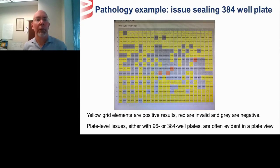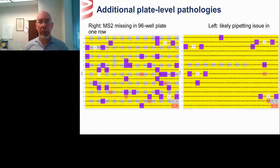All right, another few pathologies that are easy to spot at this level. You can see the right-hand graph. Now I've shifted the key. In this case, now purple is positive, yellow is negative, and gray are invalid. And you see this clear checkerboard pattern in the right-hand panel of gray wells. And that was an indication that, in fact, in a manual step, a technician just simply did not add MS2 to a 96 well plate. Operationally inconvenient, but no risk to quality of results because it's easily spotted and flagged.